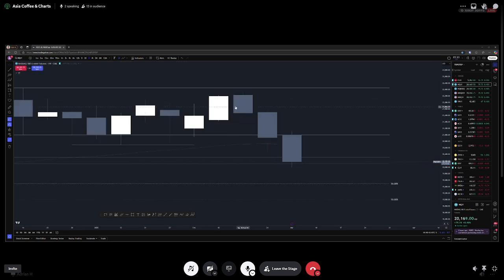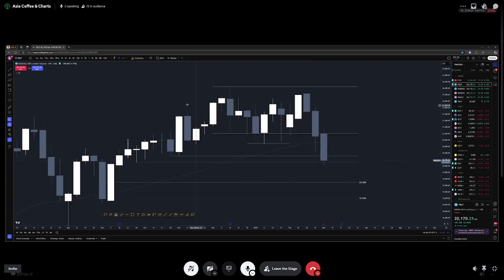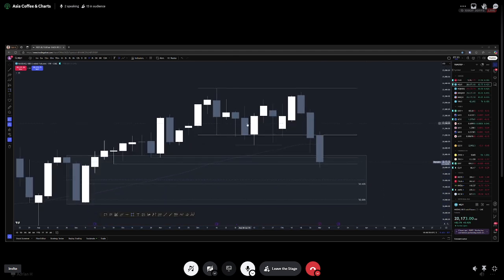Now, if we go into the weekly, yeah, we're taking that liquidity, and then we've got this order block here as well that we've been talking about. And we did say once it gets to these low resistance lows here that it was going to be fast, and indeed, we just ripped through them.